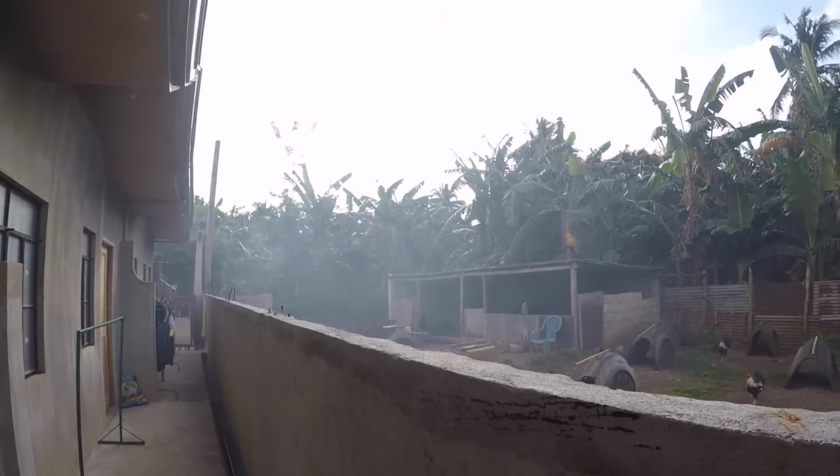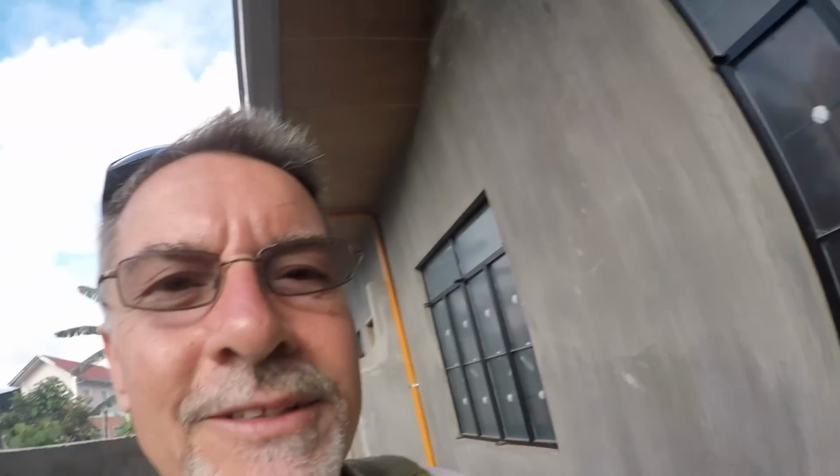Good morning and welcome to today's episode of My PI Dream. Today is day 11 of the build at Villa FELIZ. As you can see, we got a little bit of smoke going on out here. I don't know if you know, but in the Philippines, a lot of people burn their trash out here. And then the smoke usually goes right into my window here, but whatever.